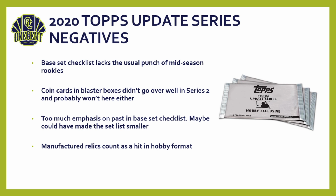And then we also have the manufactured relics. Now they are the Derek Jeter ones, but I don't like that manufactured relics count as a hit in the hobby format. If you want to include one in there, that's great, but in my opinion, it should be an extra hit. The manufactured relics don't carry a ton of value unless you get it in a parallel or something. So I just hate that counts as a hit, especially if you buy a hobby box, and that could be your only hit that you get.